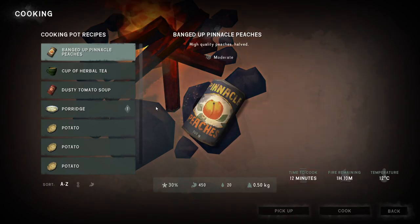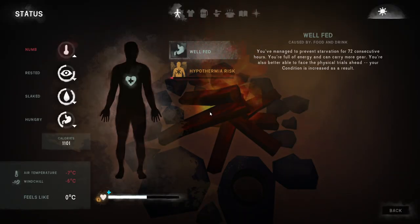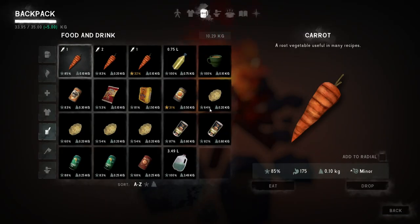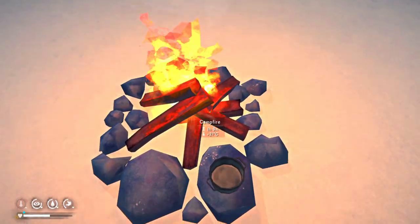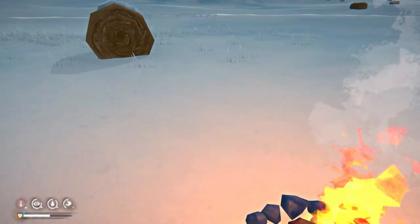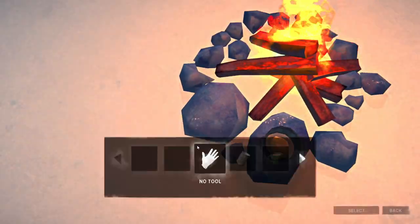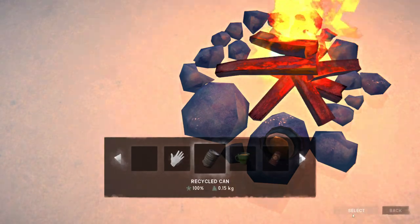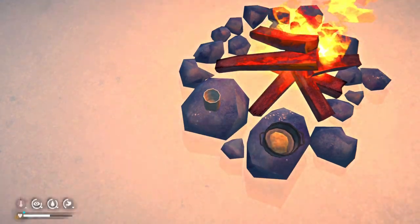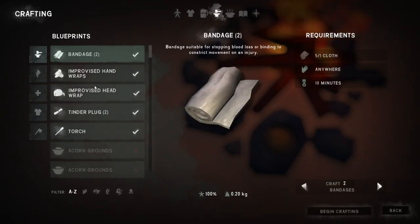So, let's see what we can make here. Are we getting warmed up? How are we doing? Okay, we're getting into the warm zone. All right, let's see what we can do. I'm going to drop a potato in here real quick. See how that does. The potatoes will warm us up too. That's one nice thing about the potatoes. And while that's cooking, let me just check.